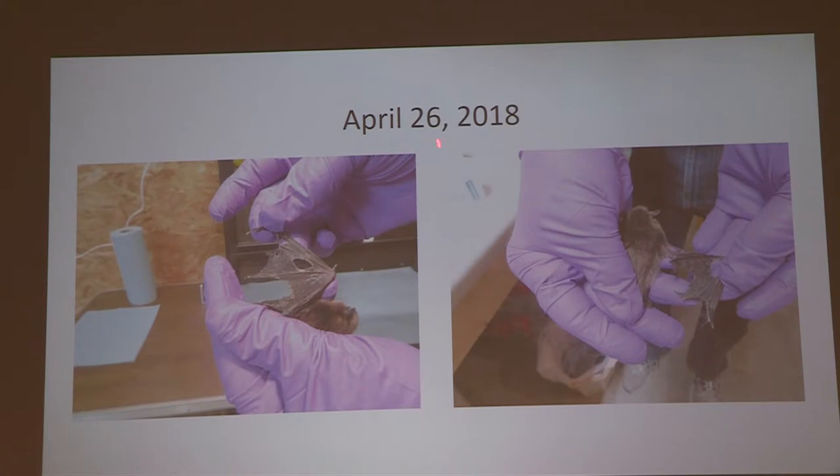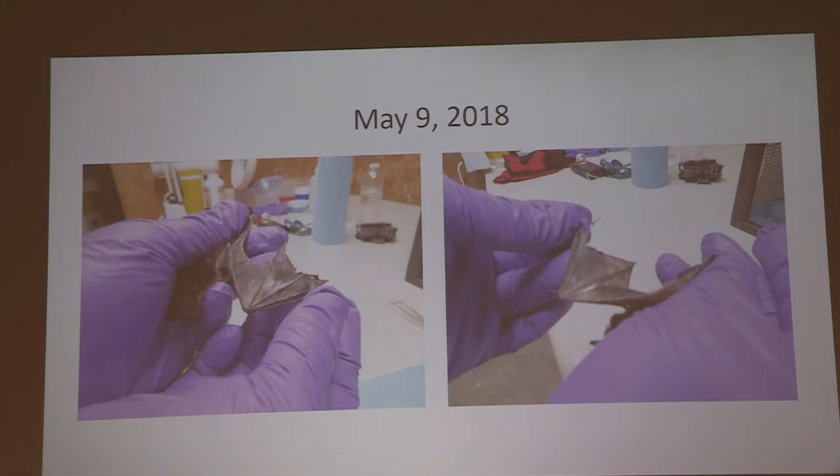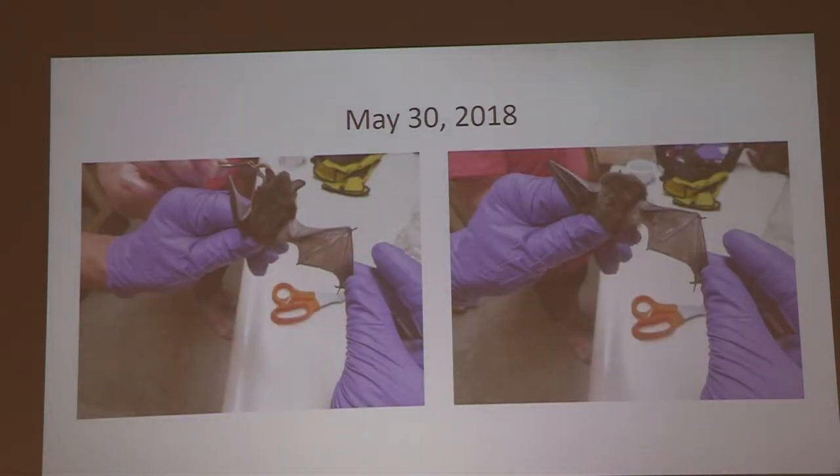So here, on the 26th, the wings have completely fallen apart. Ready? Next one. Look at this. This is that same wing. There was nothing but bones. And here it is, May 9th. Next one. And here we have fully regrown wing tissue. The bat is trying to learn to fly with brand new wings and newly developed muscles. And that's what we do. We take care of them and get them to the point where they're flying again so they can be released.